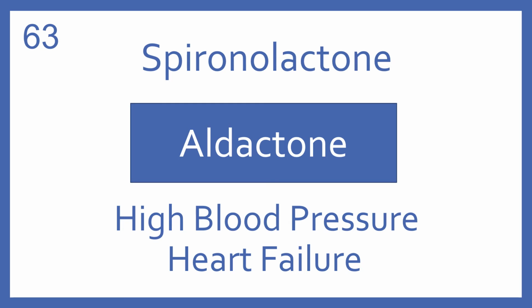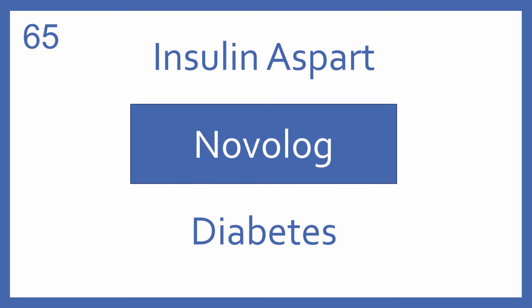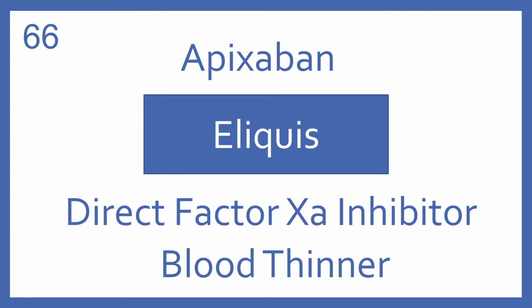Spironolactone, brand name Aldactone. Spironolactone is a potassium-sparing diuretic for high blood pressure and heart failure. Ondansetron, brand name Zofran. Ondansetron is a 5-HT3 antagonist used for nausea and vomiting. Insulin aspart, brand name Novolog. Insulin aspart is a rapid-acting injectable insulin for diabetes.